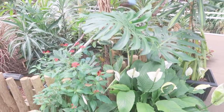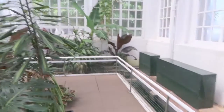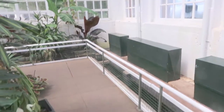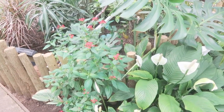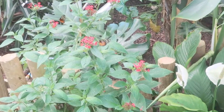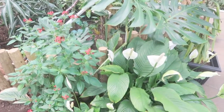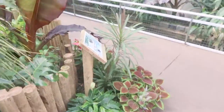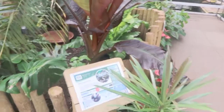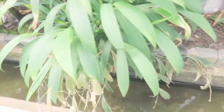Okay, so we're now in the butterfly house, and this is where the butterflies live. Now I'm just going to zoom in. There we go. I believe these ones are monarch butterflies. I haven't seen butterflies like this in quite a while. I've seen moths, but I haven't seen a butterfly. Oh, and I believe there might be tortoises here, like yellow-footed tortoises. Now, I don't see any in the water.